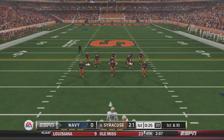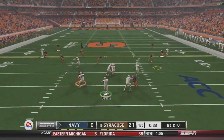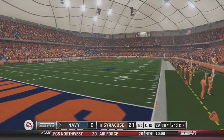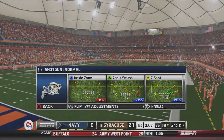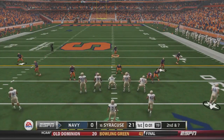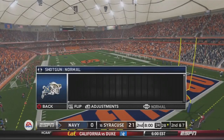They need to show a little giddy up now, because if they don't start eating into this deficit, they could easily fall out of the game. And a quick throw. Quick pass. 3-yard reception for Navy. Second and 7, ball on the 28. And I believe that will end the first quarter. Syracuse Orangemen 21. Navy Midshipmen 0.